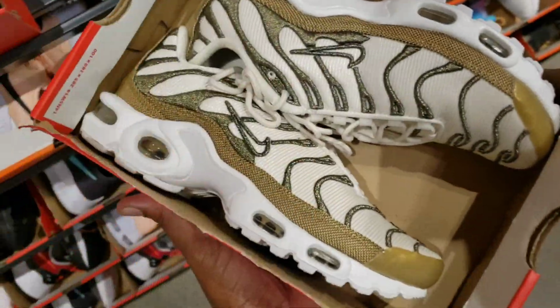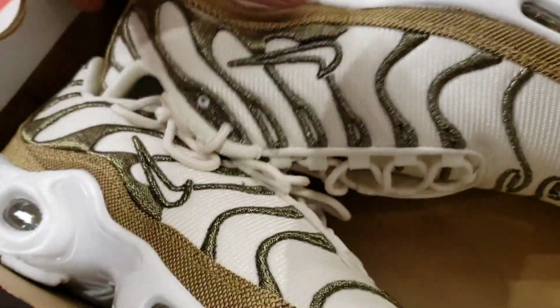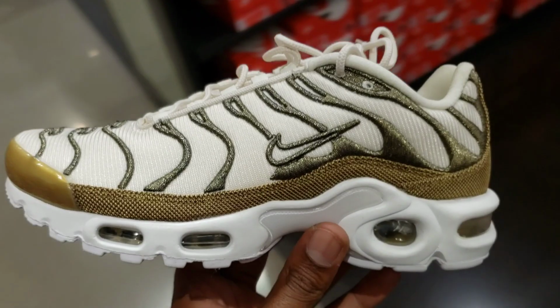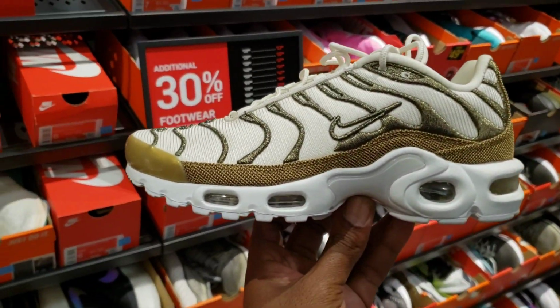Got some Air Max Pluses. These are pretty different, man. Never really seen these before. Let me know your thoughts and opinions on these. I kind of like the detailing to them. It's kind of like a gold feature. 30% off on these too.